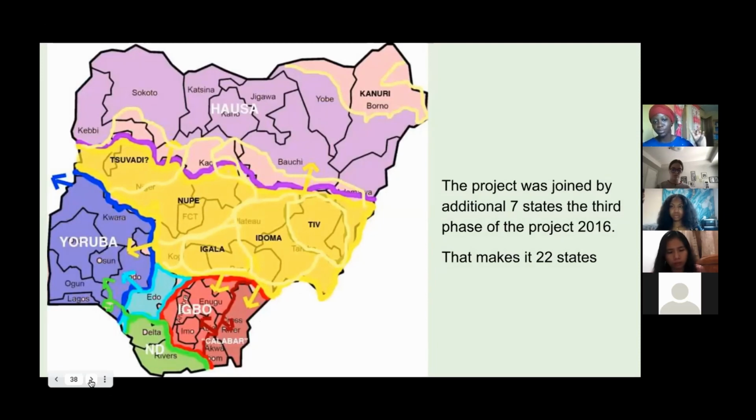And like I said, the last capacity that was built in this project was in December 2020. So it means that the project is still going. The next slide.